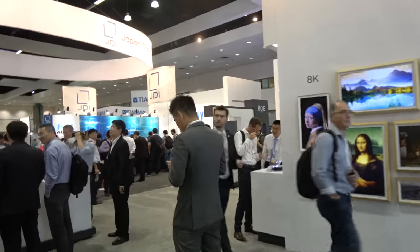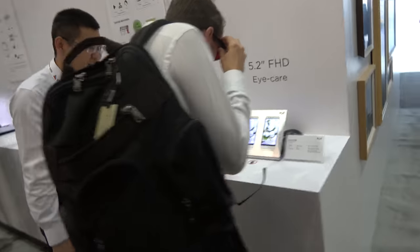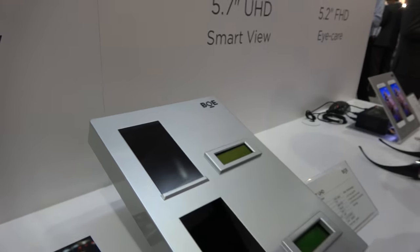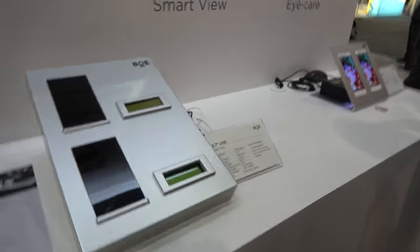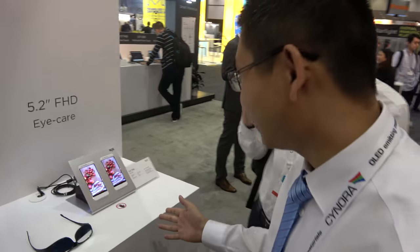Okay, let's go over there. I'm gonna go right down here. I'm gonna check their glass. From this glass, your glass is blue. Yes. Smart view. They say the bright. Eye care. This is eye care. Can you talk about this? So what are you showing here? What is this eye care? What does it mean?